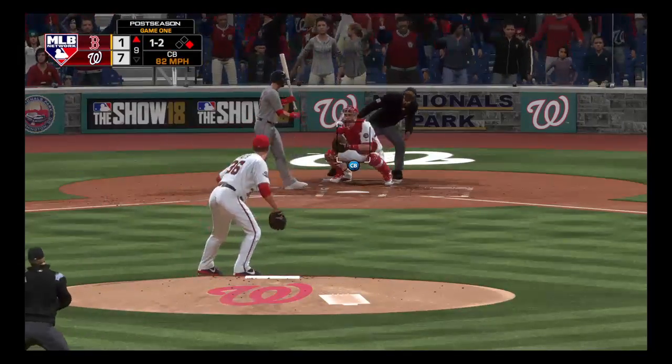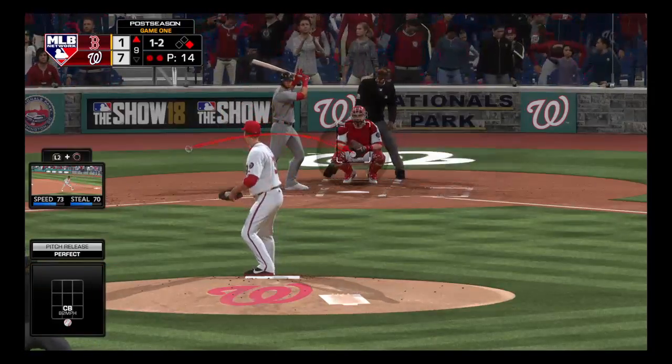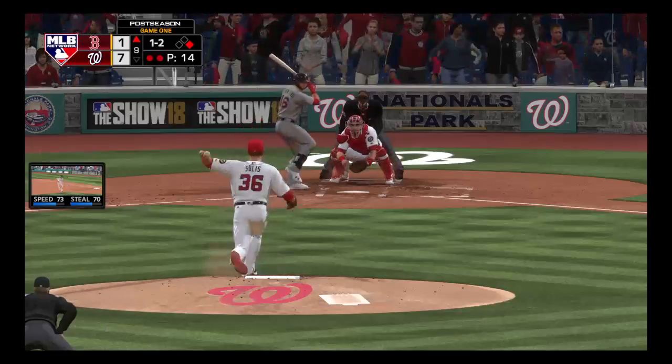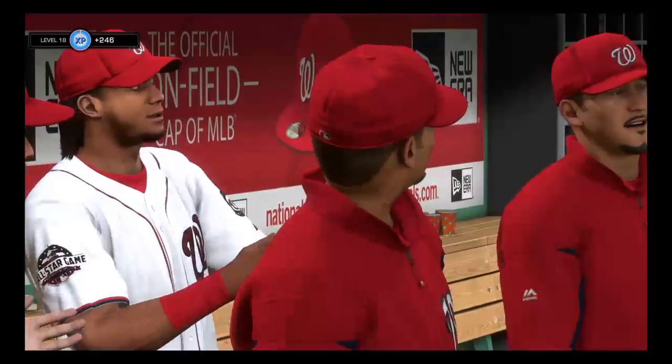It's the depth of a sinker. Sometimes it's a matter of whether or not it's moving east-west, but that one right there had such good downward action. Great pitch. Strike 3. Good night, Boston.